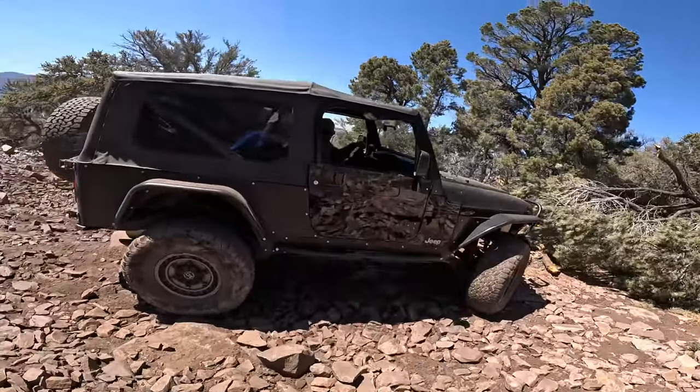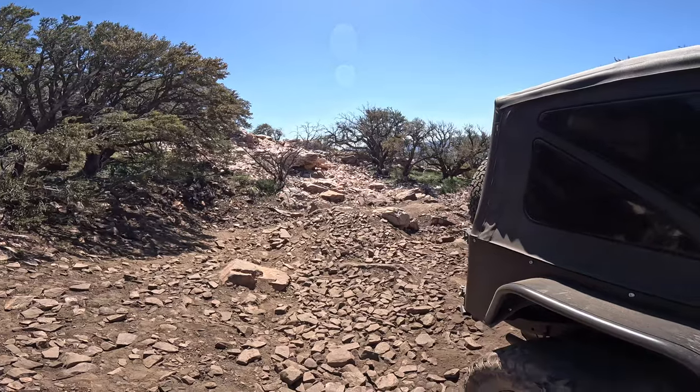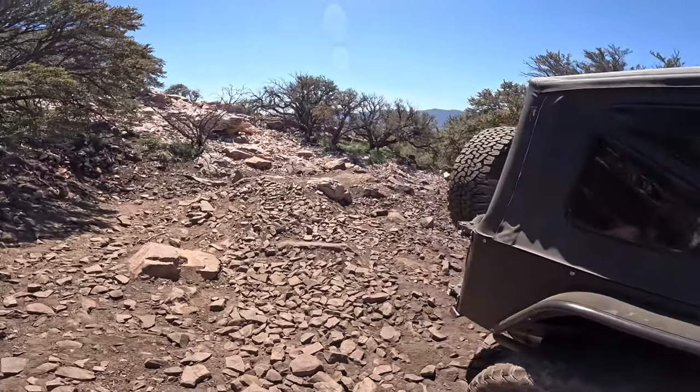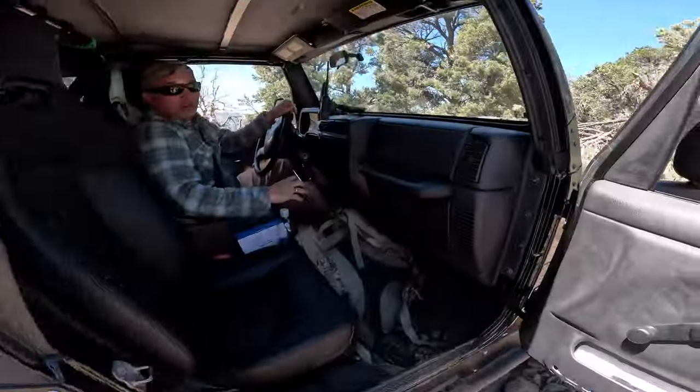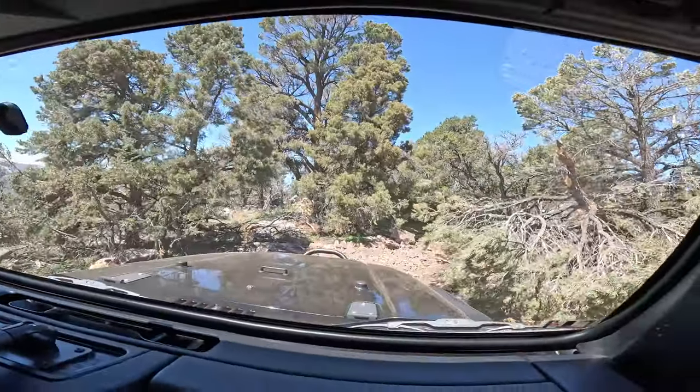Hop in. Hop in. Did you hear that little love tap in the rear? No. Oh, yeah. Was that like up? Oh, I hit the rock. On the bumper. All right, guys.